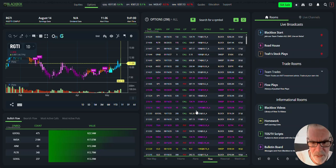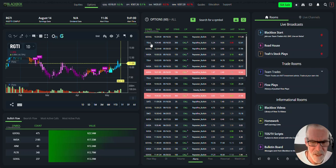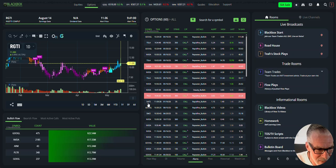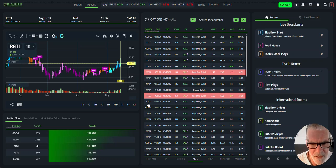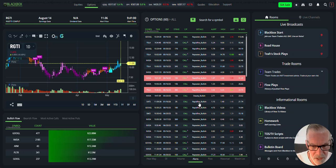One of the nice things about Black Box Stocks is that if you click on the alerts tab down here, it does a lot of that work for you. Although you're going to see Google and Tesla and Nvidia, anytime you get really big volume in those, it's going to show up here. In fact, I'm not seeing a whole lot of anything like this one right here, SATS. I don't even know what that ticker symbol is. Maybe it's an ETF. I don't know. But it got a rapid fire bullish alert. Now, this particular line is not telling me how many trades went on, at what price, and how much was paid. We don't know any of that.